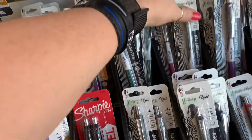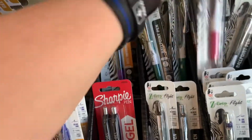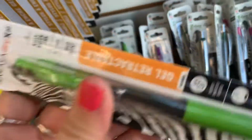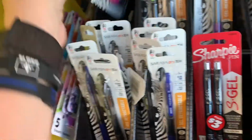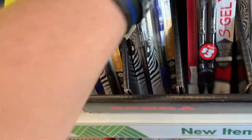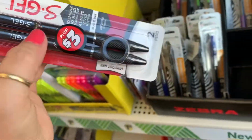Like there's some, I guess this is the color. And then there's a pink one, and then a green one. And then we've got these. These are the gel retractables, and it looks like they have those in colors also. And here's the blue one. Now that's cool. Look at that. Sharpie S gel. Oh, that was out of the plus section and somebody stuck it over here.